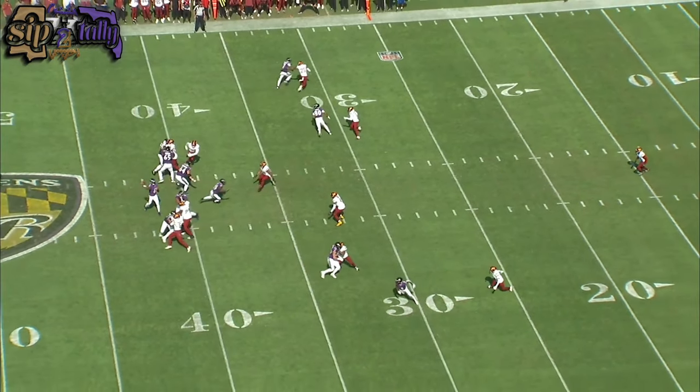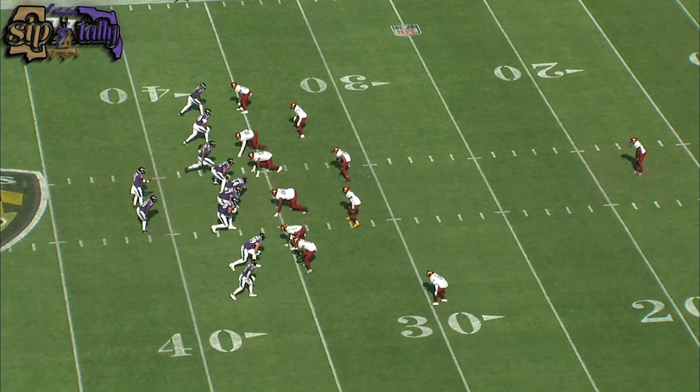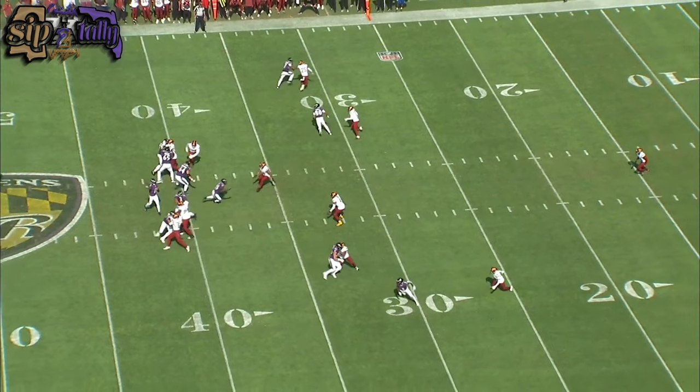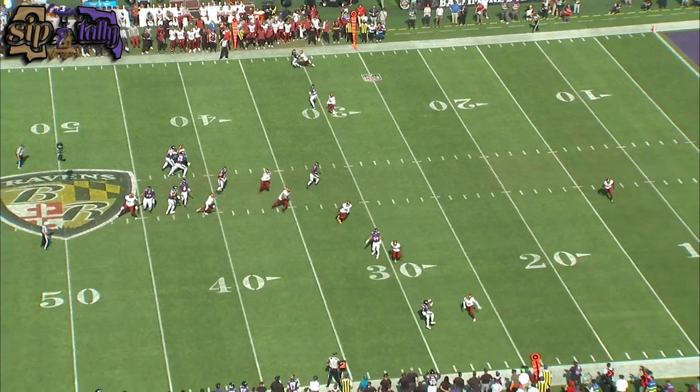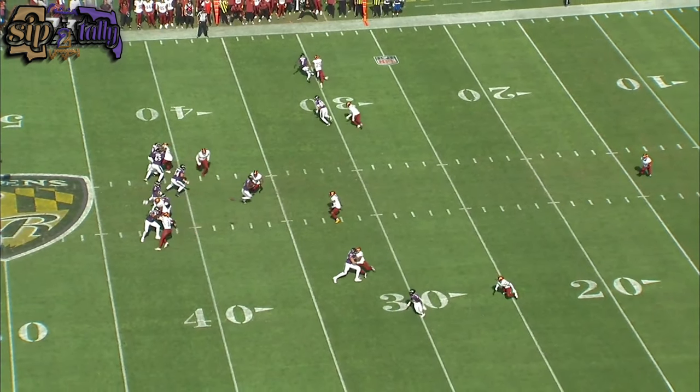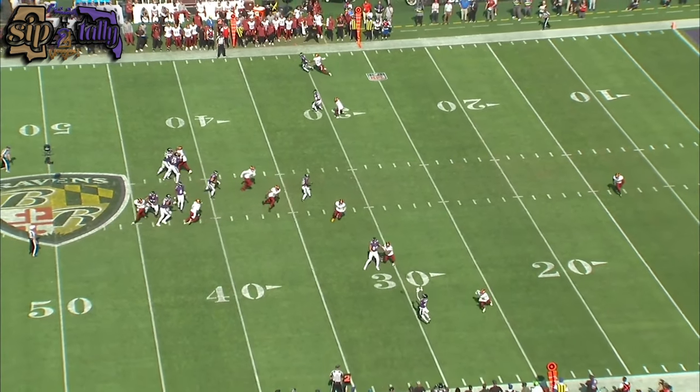Just running a quick out route versus man coverage. Quick out. They got a huge cushion, about an 8-yard cushion. They know they got a quick out route. Bam. Timing route in motion. There's nothing the corner can do to close on that. Ball's a little behind him, but because the route's run so good and there's so much cushion, it doesn't matter. Zay goes up.